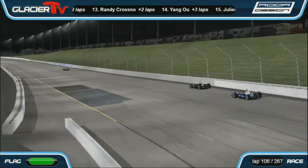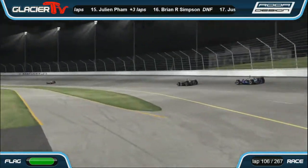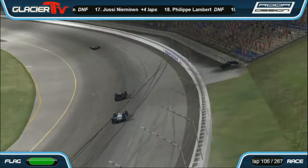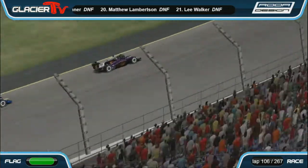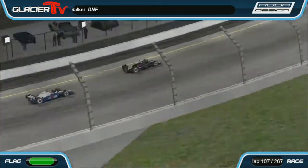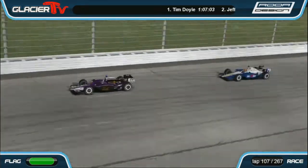As the next victim for Tim Doyle to put a lap on will be Rene Murray, currently 11th and last on the lead lap. Looks like he's going to be going down a lap in about 4 or 5 laps time. So we're currently completing lap 106 of 267 here at the Kentucky 400 on Glacier TV. Will Vincent, Doyle Johnson in the booth, and Doyle, this first 107 laps has been mental.